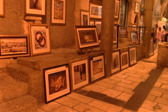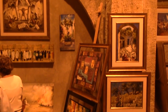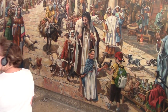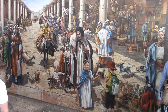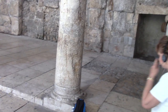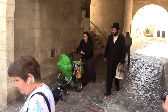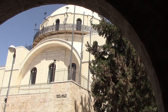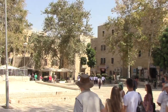Beautiful art. Yeah, this is the mall 2,000 years ago. There were stores in between each of these columns. We're in the synagogue here in the Jewish Quarter. This is the Jewish Quarter here in Jerusalem.